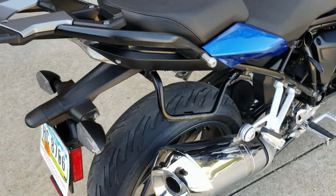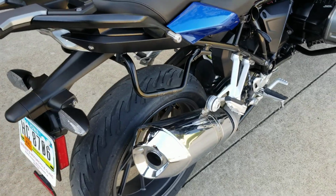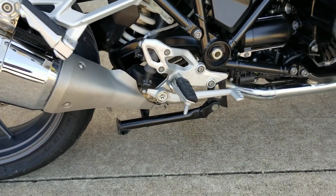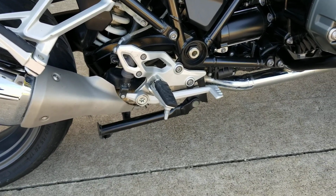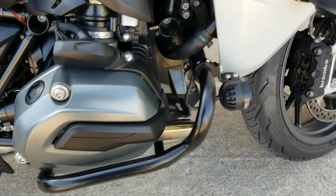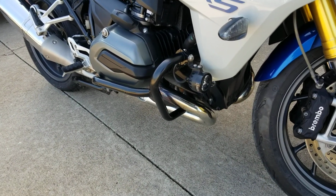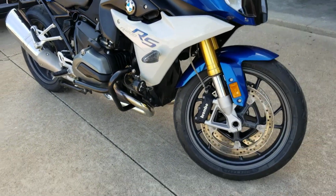We have the saddlebag supports for the BMW luggage, which I will be removing to put on some SW-Motech mounts for the Blaze saddlebag system. Work our way down here. We have a center stand. Haven't had a center stand in quite a while, and I've always been happy with them. Makes maintenance a hell of a lot easier. Go around to the front here, and we have the BMW engine guards with the floodlights that are low beam and high beam, which is very convenient because a lot of my riding gets to the evening time.